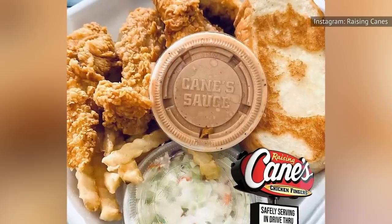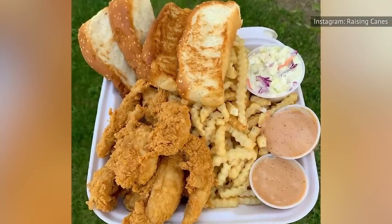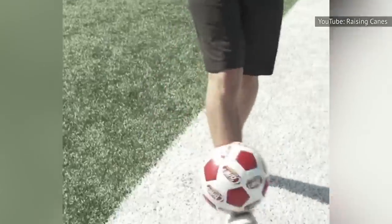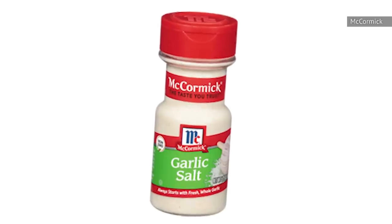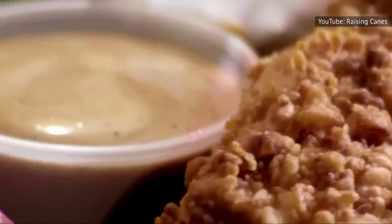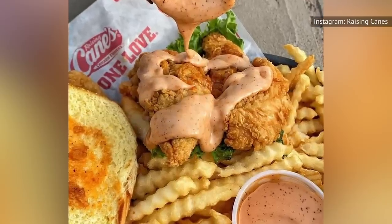Well, apparently, only general managers know the ingredients, those withholding creeps. But not to worry. Cane's sauce seems pretty easy to make, or at least an approximation of it. There are copycat recipes of the special sauce all over the internet. Raising Cane's website describes the sauce as being tangy with a touch of heat. No wonder most recipes call for the same five ingredients: mayonnaise, ketchup, Worcestershire sauce, black pepper, and garlic salt. There are passionate online debates about switching out the garlic salt for garlic powder, so why not try both? In the end, your DIY Cane's sauce should look pink and peppery, as if you just scored a cup at the drive-thru.